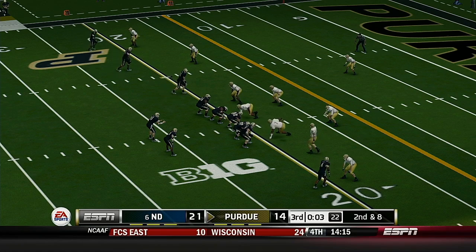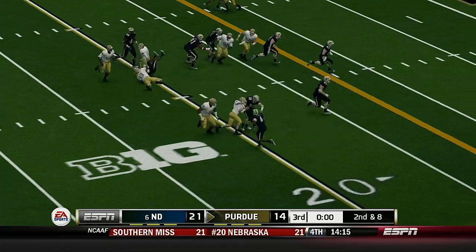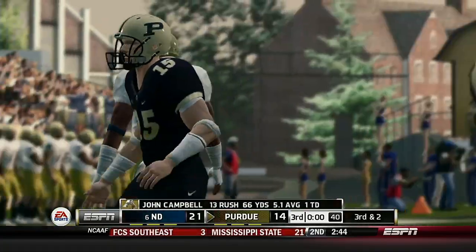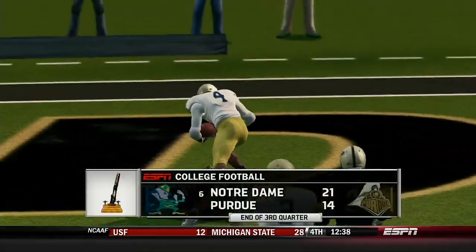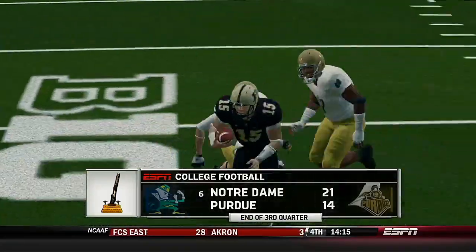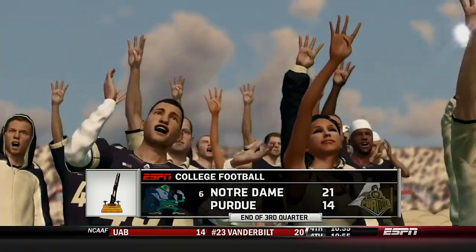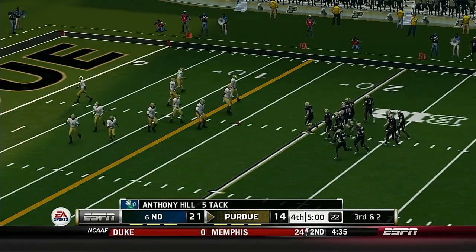Check 59. Mike is 59. And he carries the ball for a nice gain. That's a gain of 5 on the play. That's third down and 1 to go. Notre Dame's lead is a touchdown. We're just about set to start action here again in the fourth quarter.